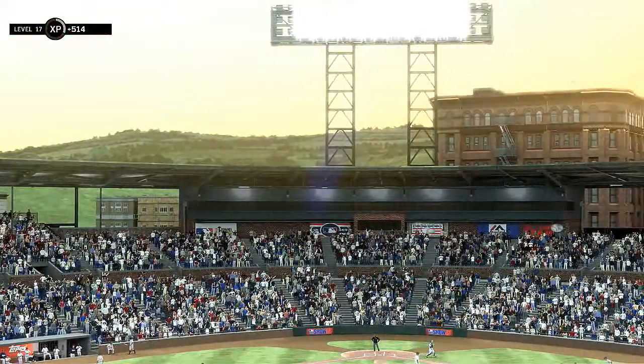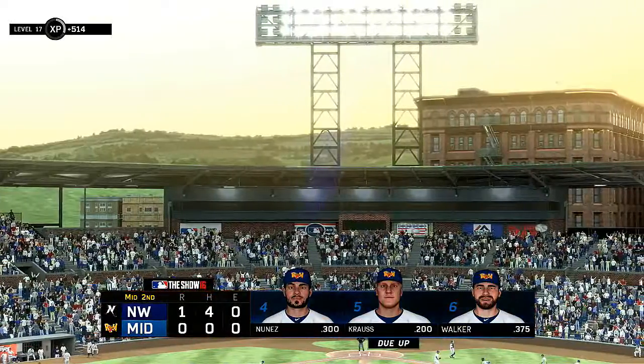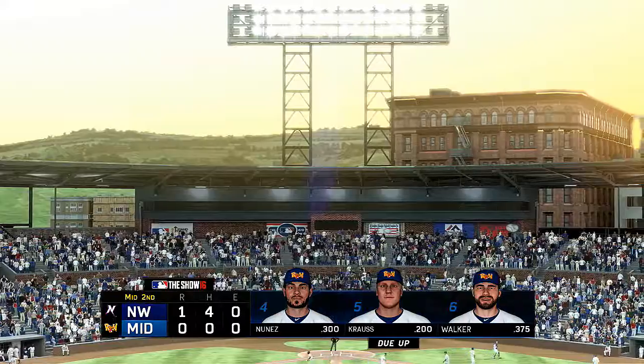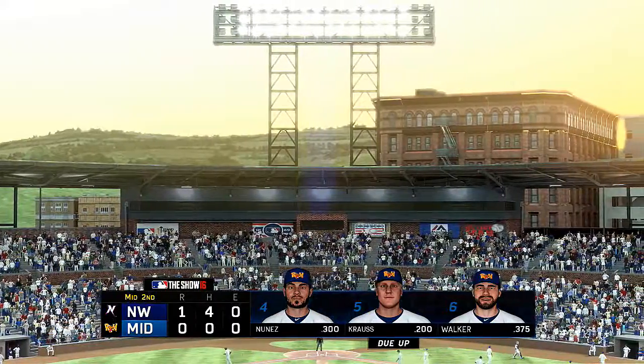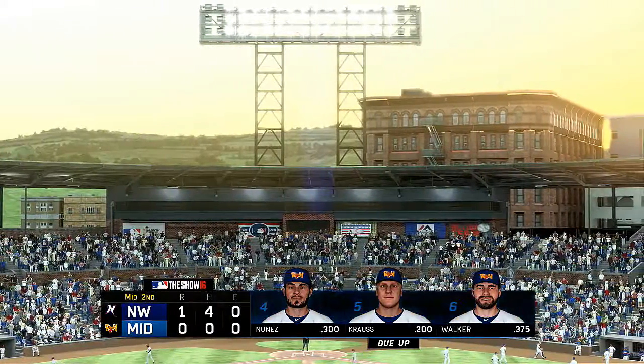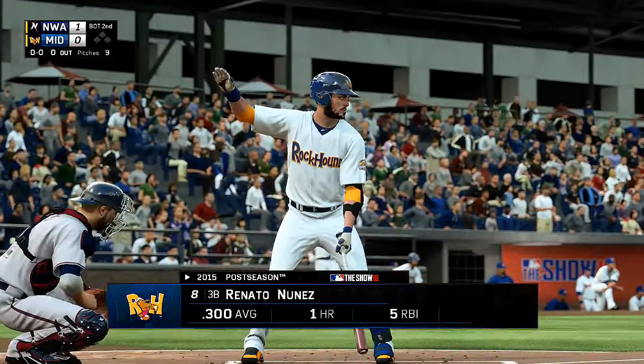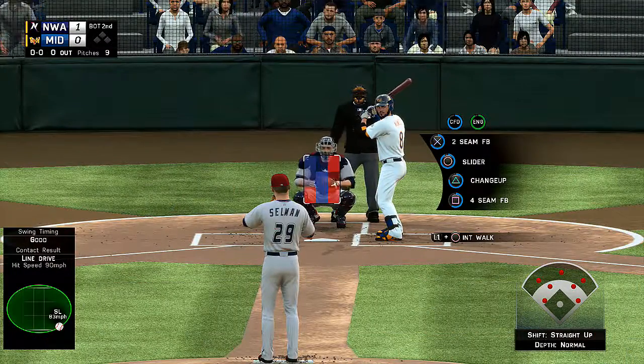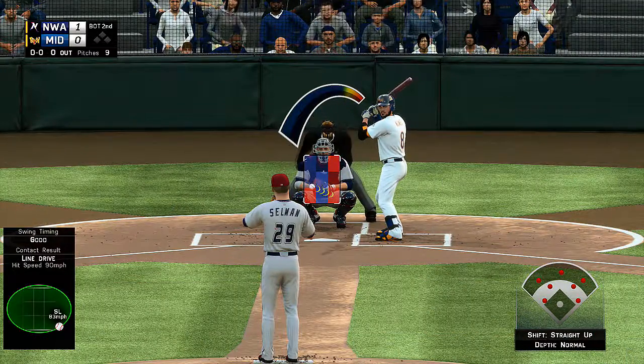So it's 1 run on 4 base hits, no errors, and 2 men left stranded. On now to the bottom of the second. Northwest Arkansas out in front, 1-0. Nunez strides into the box now to lead off the home half of the second inning. Third baseman, number 8.